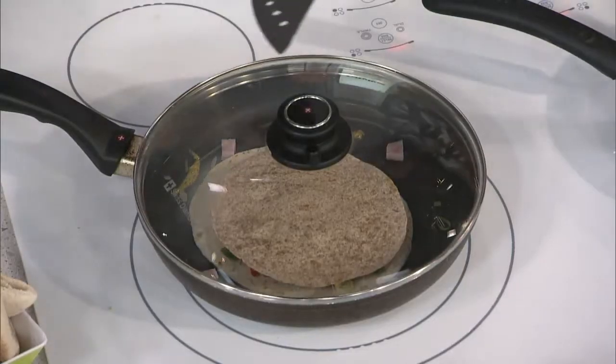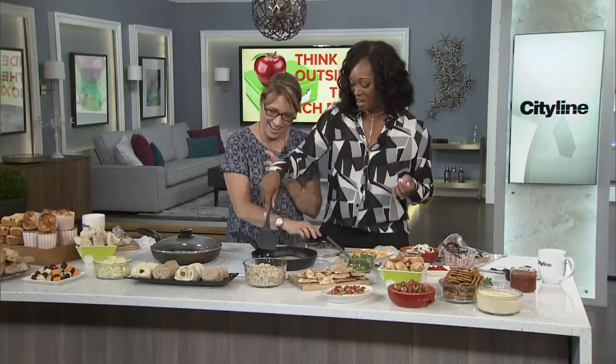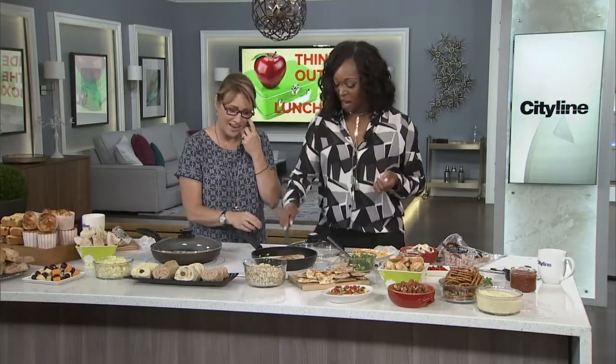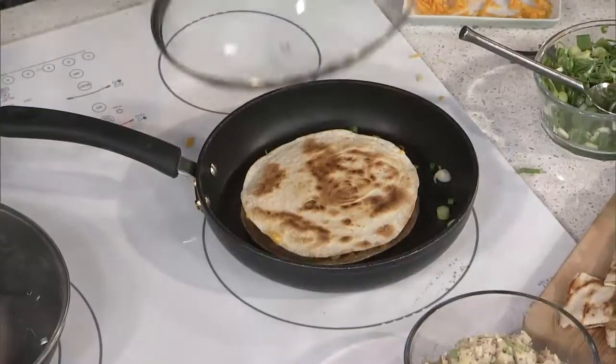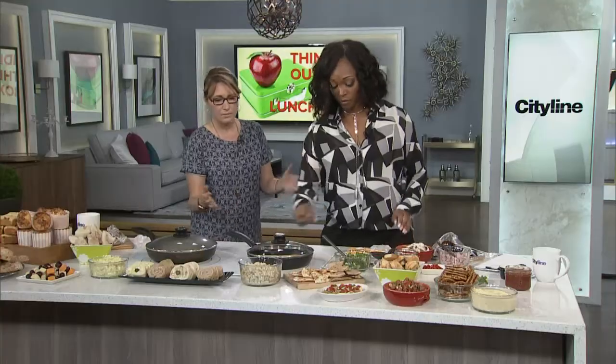It's the little things, right? Exactly. And then teach them not to lie. I like your tricks. And then after they're done, see how beautiful that is? Gorgeous. Put the lid on. It helps melt the cheese.